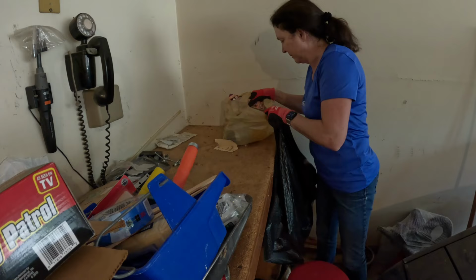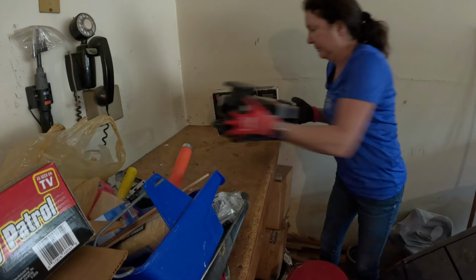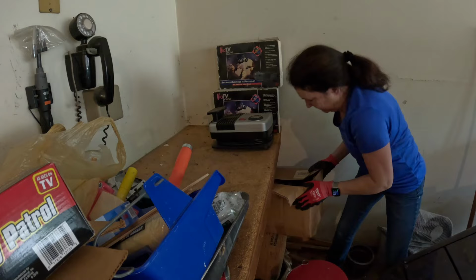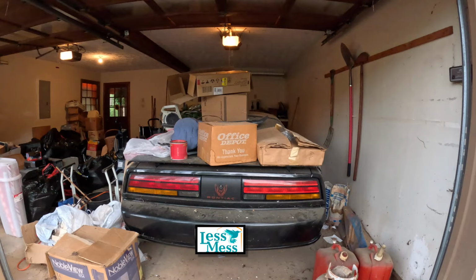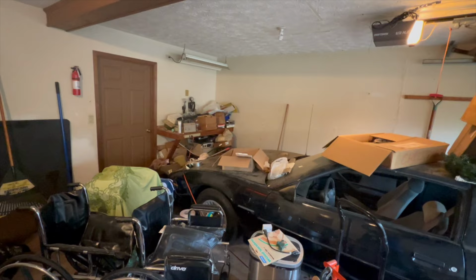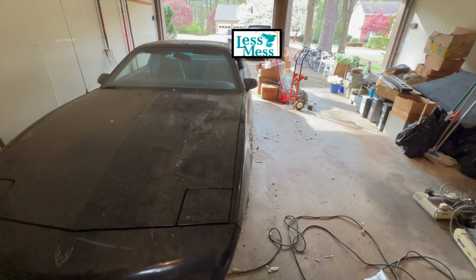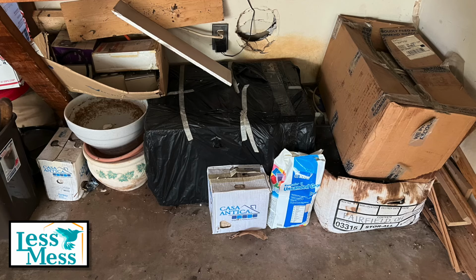As I was working on the table, her friend came with the trailer to start loading up all the bags of trash. Anything that I did not pull out under the shelf is too heavy to move and is going to be trashed or donated. Are you ready for this room?